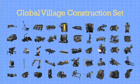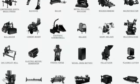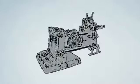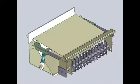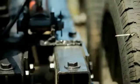The Global Village Construction Set is an open source enterprise kernel consisting of the 50 key industrial machines that reinvent local production, bringing wealth back to communities. The GVCS is phase one of the Open Source Ecology platform. It includes an open source CAD/CAM solution to realize the promise of digital fabrication.